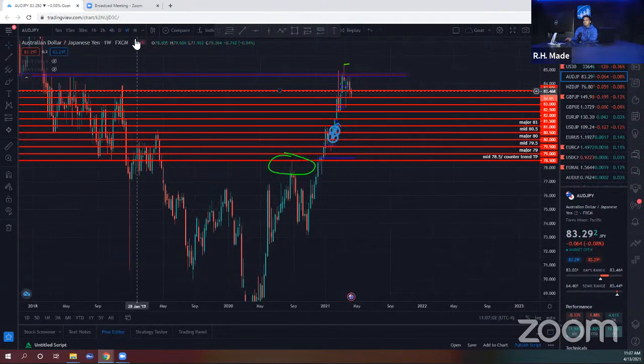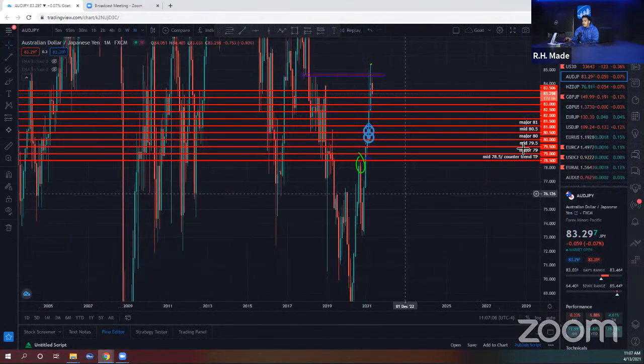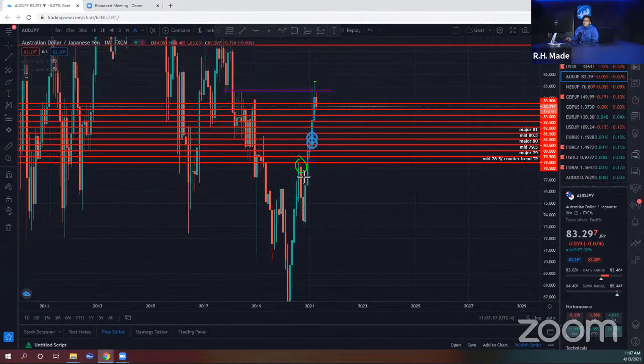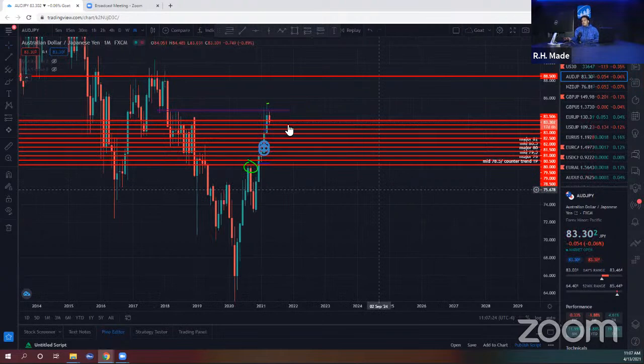So long term, as you can see, we obviously have a clear uptrend, but we're still missing the retest at around 78.5. So long term, we know we're waiting for a retest, but we know we're on an uptrend. So overall, we want to be in AUDJPY for a buy.